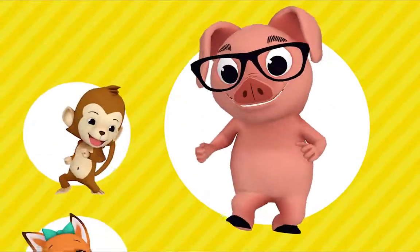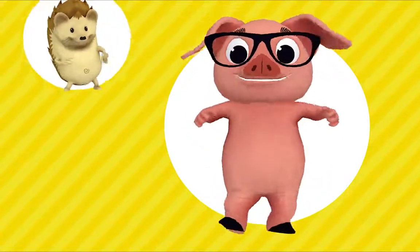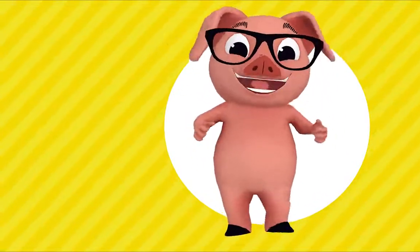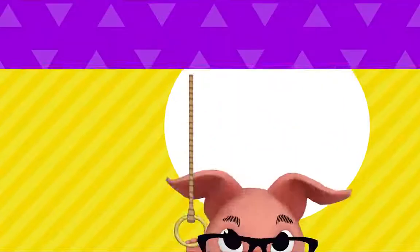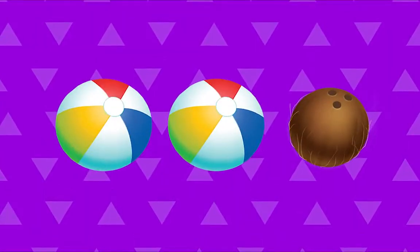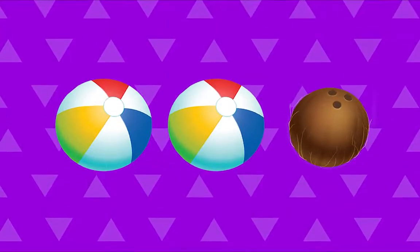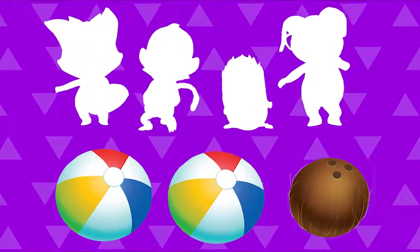Patterns repeat. When I say a pattern, repeat to the beat. Beach ball, coconut. Beach ball, coconut. Beach ball, beach ball.